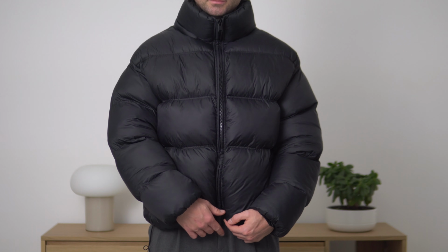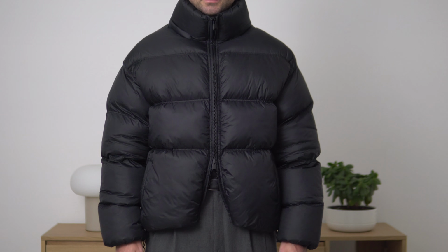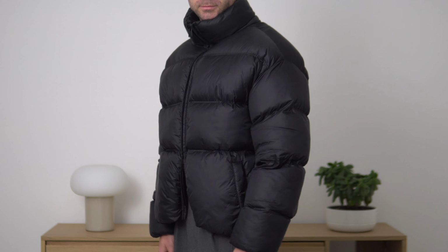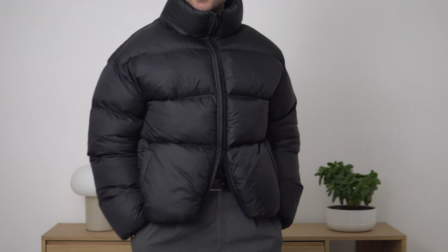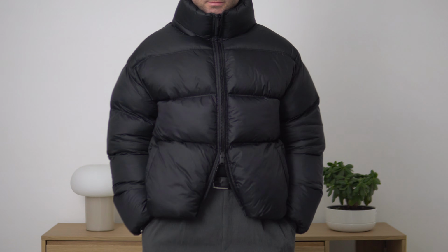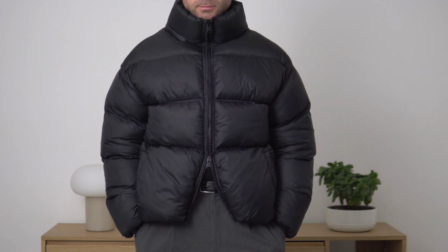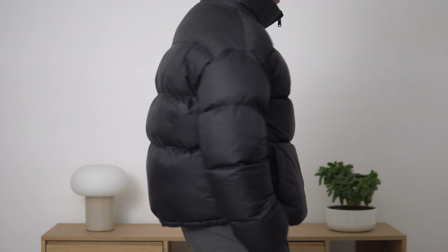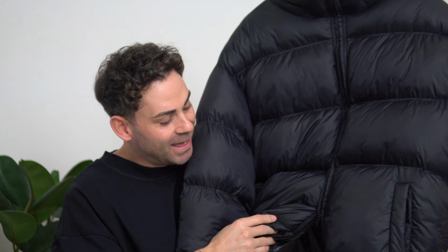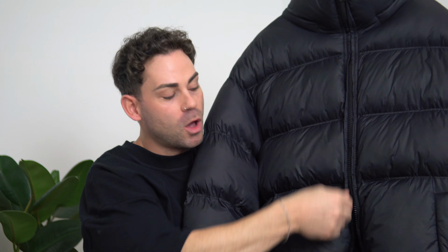It's definitely a step up from the previous pieces, and that is to be expected because obviously it is a lot more expensive. Obviously, I love the overall fit, but it's also heavily filled with microgel fill as well, so it's super warm, showerproof. It's also got a removable hood, so you have that option. I prefer no hood, as you can see. And something so simple, but in my opinion, so important: it has the two-way zipper.